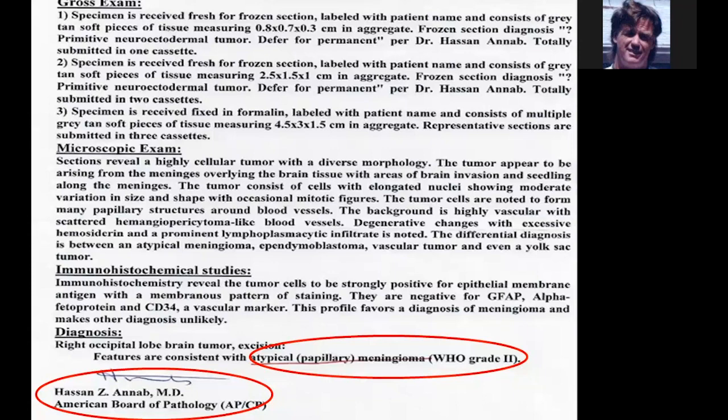The background was very vascular with scattered hemangiopericytoma-like blood vessels, and there were degenerative changes with excessive hemosiderin. Actually, probably this is what caused this dark color on surgery. And there was prominent lymphoplasmacytic infiltrate also. So the differential diagnosis by histology was atypical meningioma, ependymoblastoma, vascular tumor, even I thought about the yolk sac tumor.